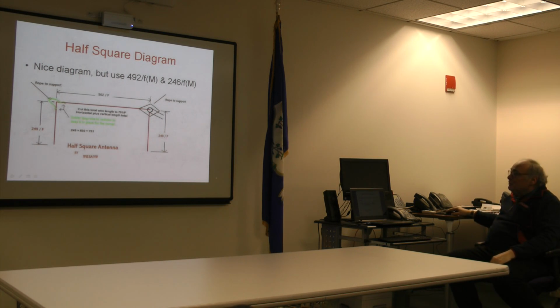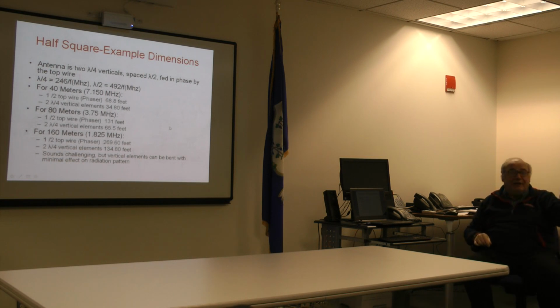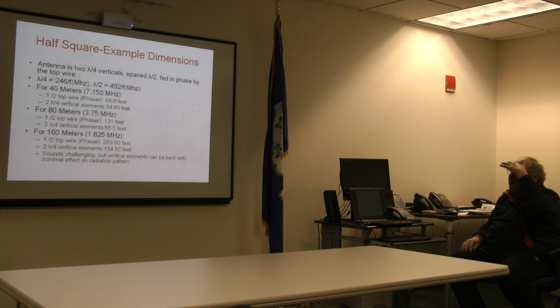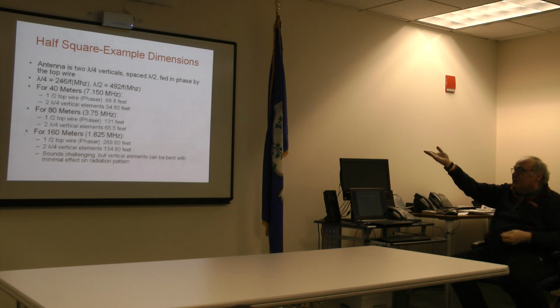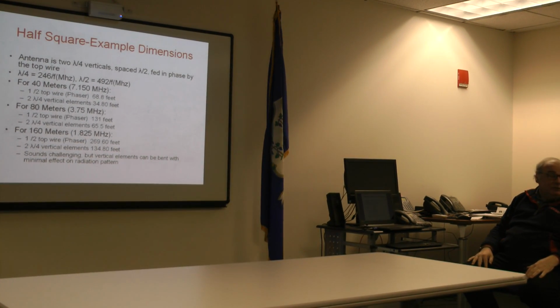Now, this may strike you as unlikely. Where are these used? 40 is the favorite band. It's just meant to run a half square. You can't afford a 2-element beam. Phasing line, about 69 feet. The vertical radiator is approximately 35 feet. Height requirement, 50 feet will do it. I had mine up at 70, but 50 feet will do it.